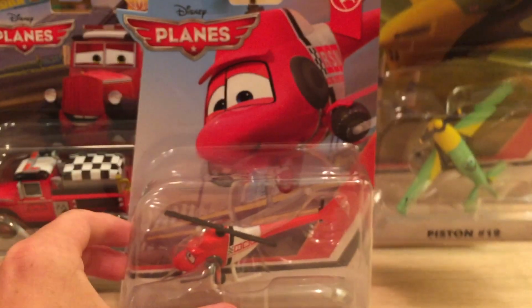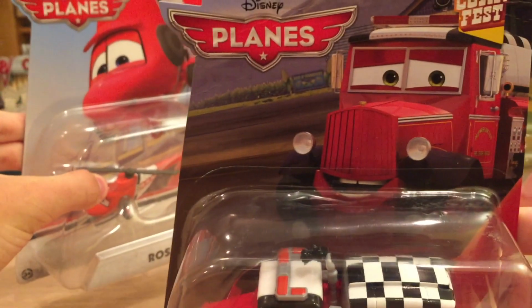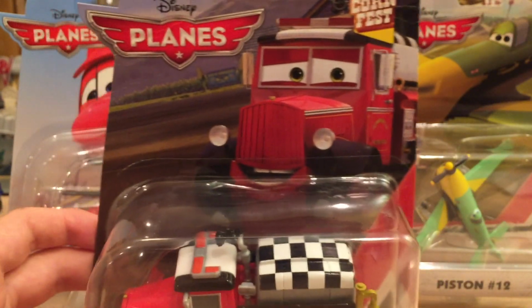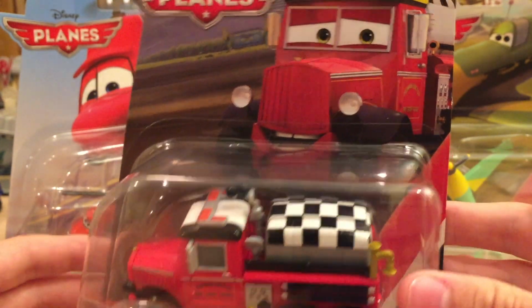Now, there is one more plane in this case that I will be reviewing, but I don't have him in the package because I bought him probably about a year ago off eBay. That is Jigsaw number 36, and I will be reviewing him like I said, but I just don't have him in the package. But here's the last one I do have in the package.